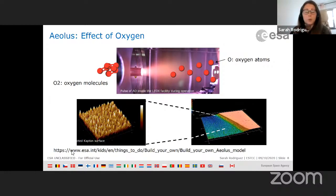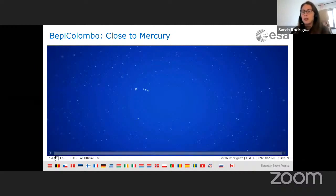And if you want to create your own model of Aeolus, you can go to esa.int/kits, and there you have how to download and build your own model of multiple spacecraft. So that's one thing that we did, for example.